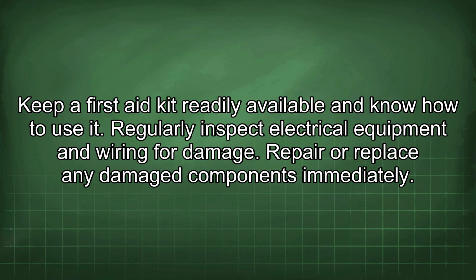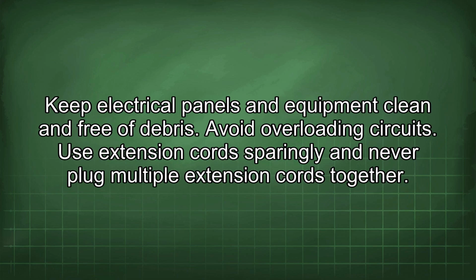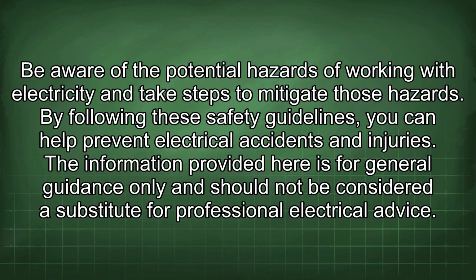Regularly inspect electrical equipment and wiring for damage. Repair or replace any damaged components immediately. Keep electrical panels and equipment clean and free of debris. Avoid overloading circuits. Use extension cords sparingly and never plug multiple extension cords together. Be aware of the potential hazards of working with electricity and take steps to mitigate those hazards. By following these safety guidelines, you can help prevent electrical accidents and injuries.